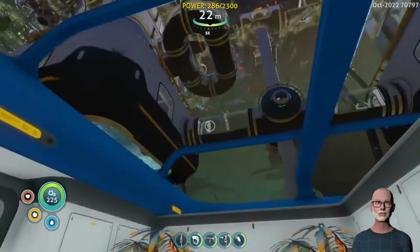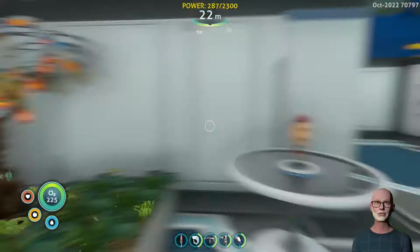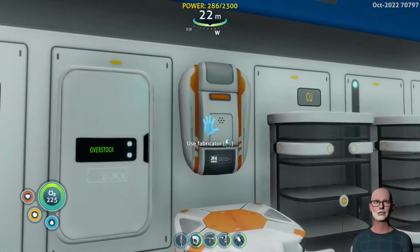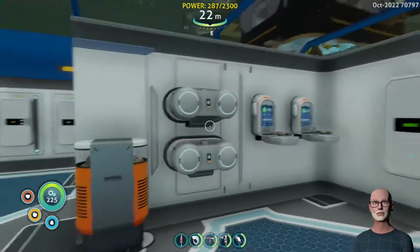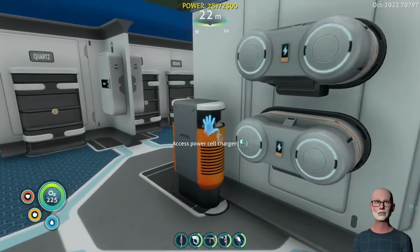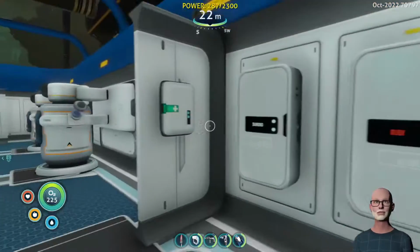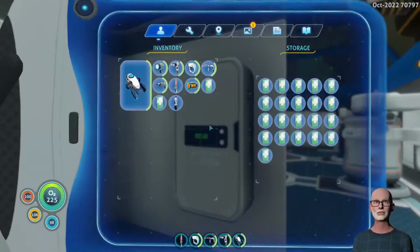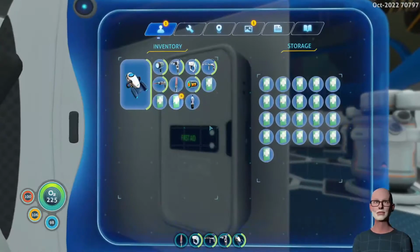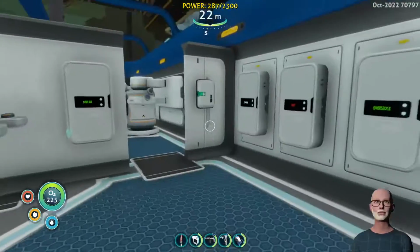Observation point of view. Some more food. And another station, another fabricator, another modification station. We can recharge batteries here. First aid container and a first aid fabricator here too. And the main, so we have some.